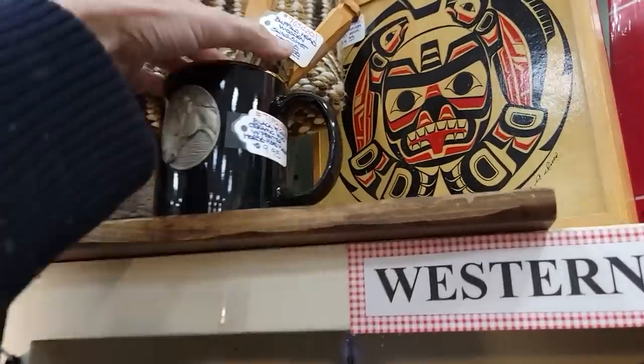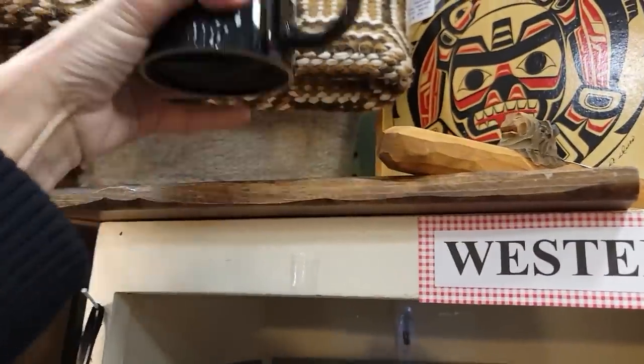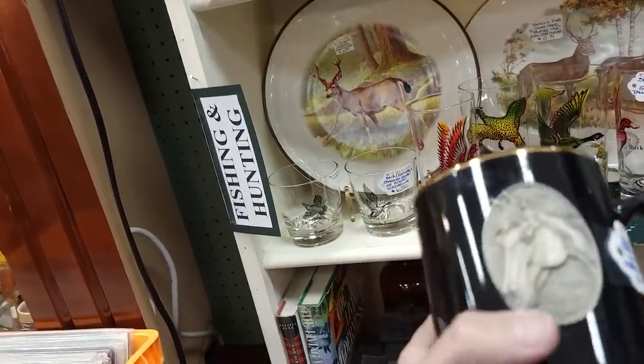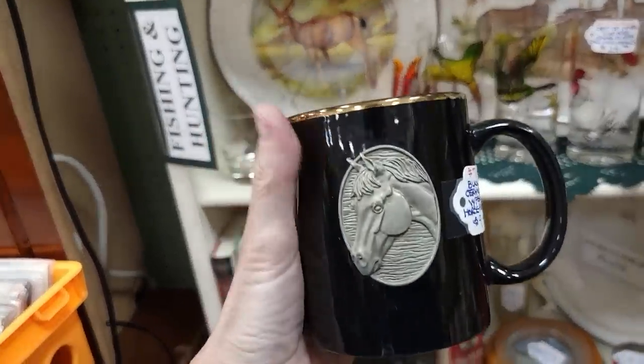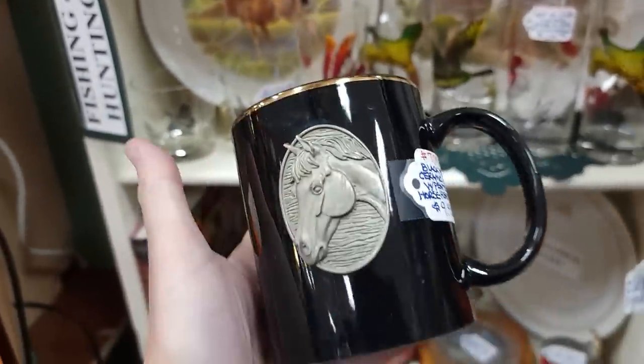All right, I found another mug for Miss Rachel. Look at this cool one, it's $10 minus 25%. It's got a pewter horse on it. That's really neat. She will like this one.